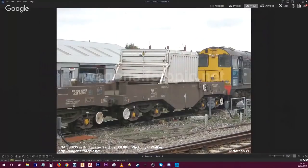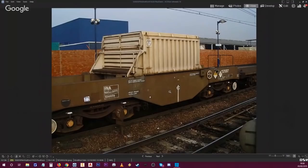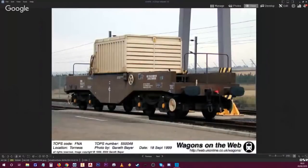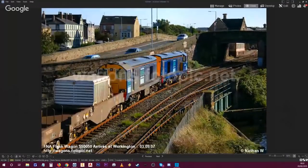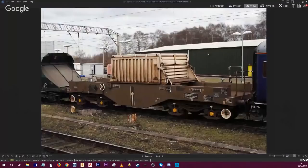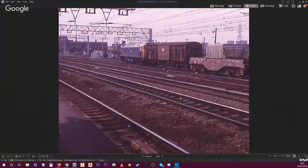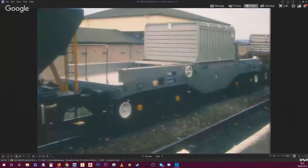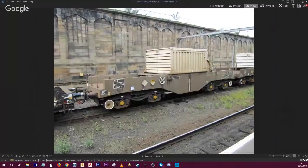Now you can see here the locomotive is directly attached to it. Never used to be the case. They used to operate with barrier vehicles. Such as this, there's a barrier vehicle there. There you go. There's an unpainted one, as if it was brand new. So it's just aluminium or steel that was unpainted and just got dirty.